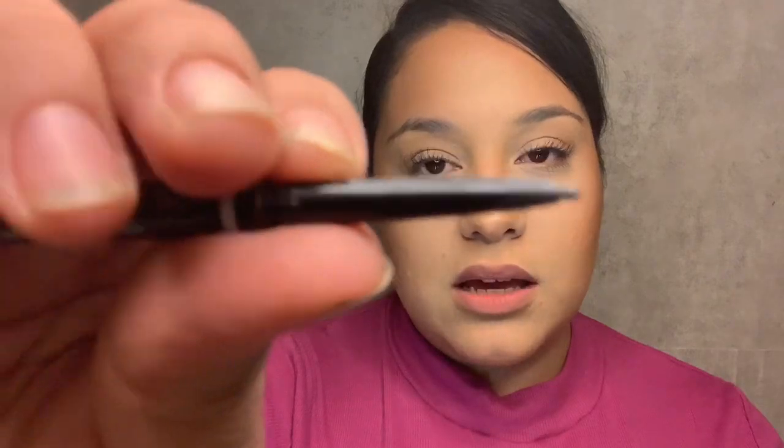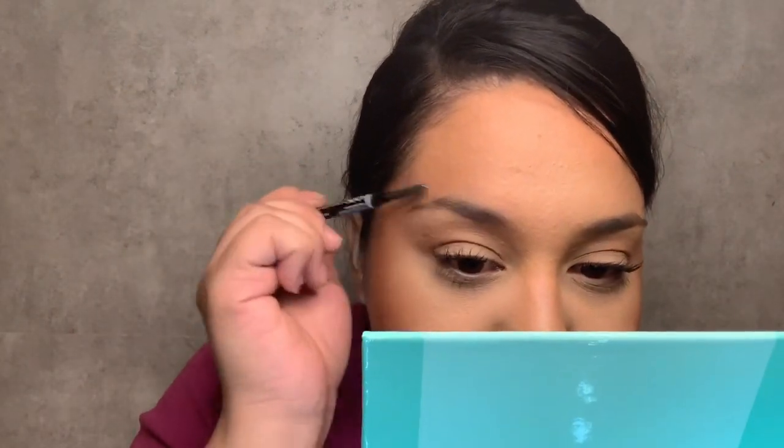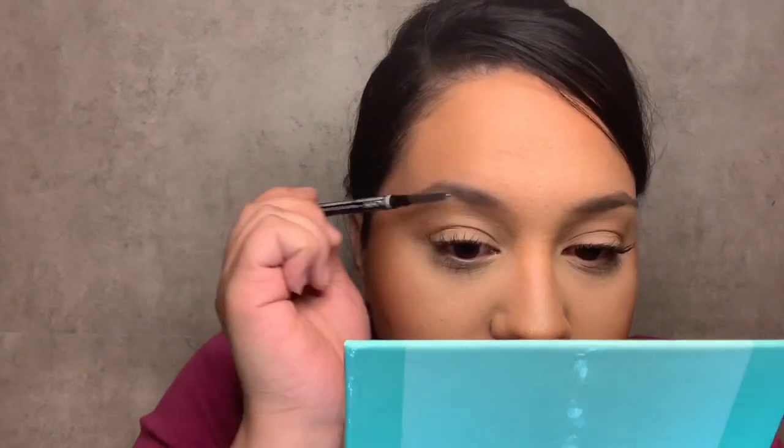This is what the pencil looks like. El puntito está chiquito, está nice and slim. Oh my god, my nails, bitch. I still haven't gotten them done. Okay, so what I like to do is take the little spoolie side. Me gusta peinármelas poquito porque en veces están medio locas. Entonces lo que voy a hacer es tomar el lapicito y voy a empezar a peinármelas con el brochecito. I kind of just brush it in.